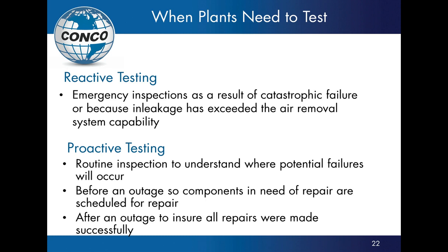But we also recommend having proactive testing. And what do we mean by proactive? Well, one would be, if you have time, maybe a routine inspection. Remember, I told you, you're always going to have leaks in your system. It's always going to be there. So when somebody comes in and says, we guarantee to find a leak, they're going to find one because they're always there. The question is, do they find the right one? A proactive test will be able to tell you where those smaller leaks are. And maybe you can resolve that problem before it becomes a big problem.